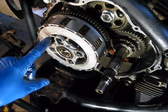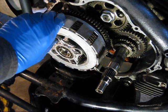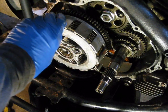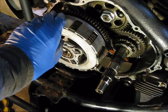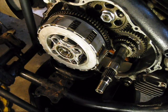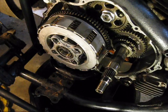I don't think there's anything wrong with the shift clutch, but I'm not 100% sure of that. So I'm going to go ahead and pull it apart anyway, so I can make sure that the friction plates are in good shape.